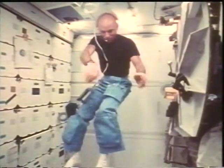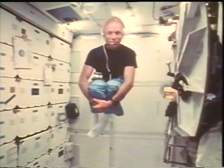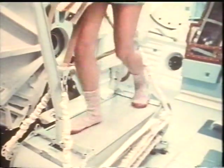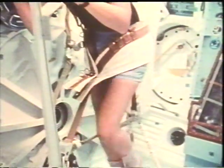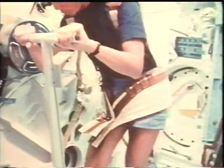But this weightless feeling does give them problems when it comes to keeping fit. Taking exercise is difficult, and if they want to go for a walk, they have to be strapped down to give them artificial weight.